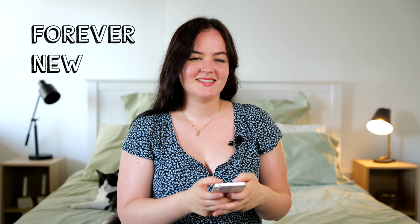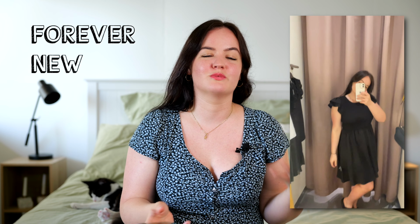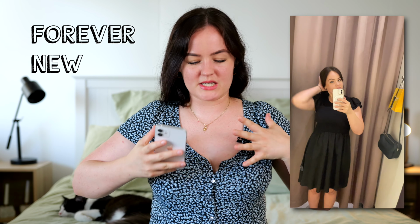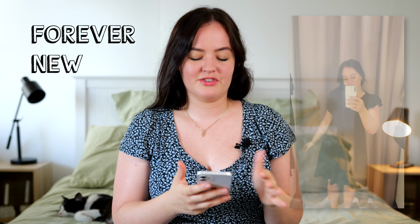This next dress, this black one, was beautiful, and I really, really wanted it, but they only had it in a size 12, and I did feel like it was a little bit big, but I really just loved the fit and how it kind of was tight through the chest and then just kind of flared out. It was really, really flattering, and it just made me feel really confident.